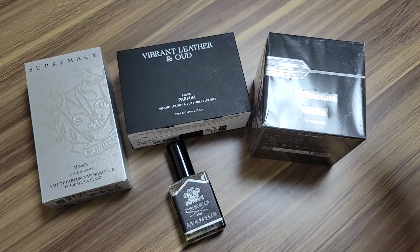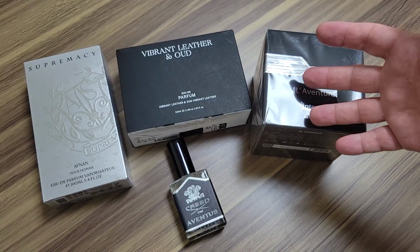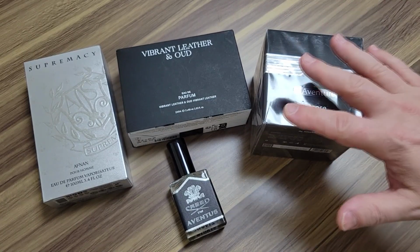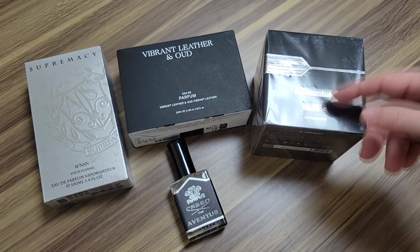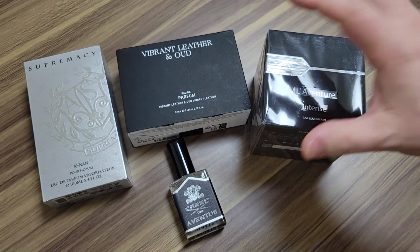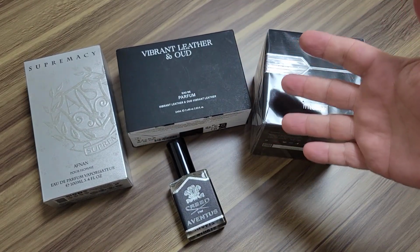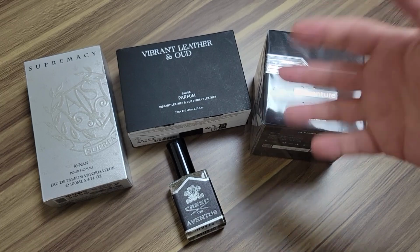If you're tired of Creed Aventus videos, if you're tired of Creed Aventus clone videos, sorry. You don't have to watch if you don't want to, but I hope you do. I hope you enjoy my impressions of these two fragrances. I'm going to spend a week wearing these fragrances, and I'll give you my impressions of what they smell like and how long they last, and if it's a good Creed Aventus clone.